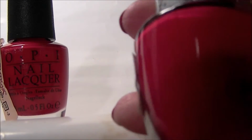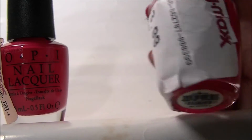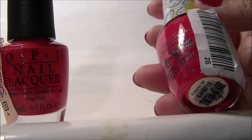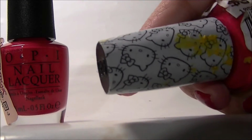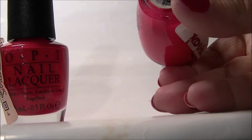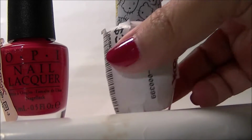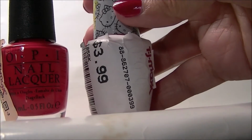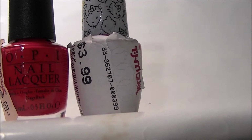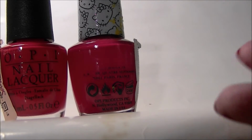The next polish I got, I think I have this in the mini. It's a Hello Kitty color, and it's got some yellow nail polish on the cap. This one's called Five Apples Tall, so I don't know whether I have this one or not, but I do have some Hello Kitty minis. They put the price label right over the OPI part, so I'll just turn it around for the color.